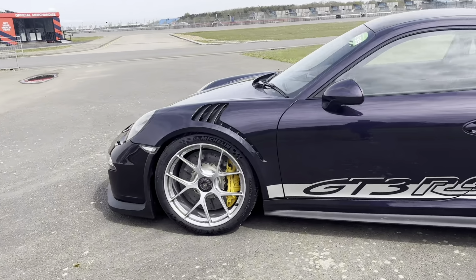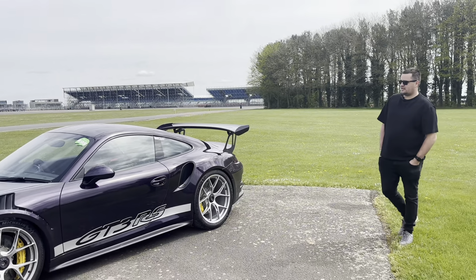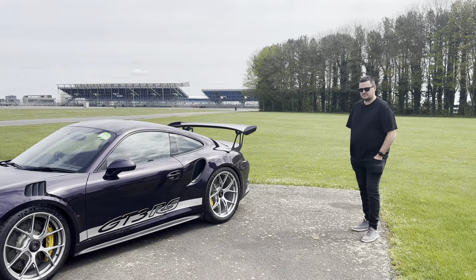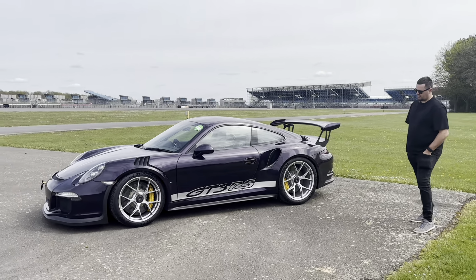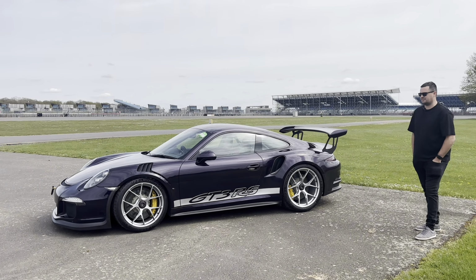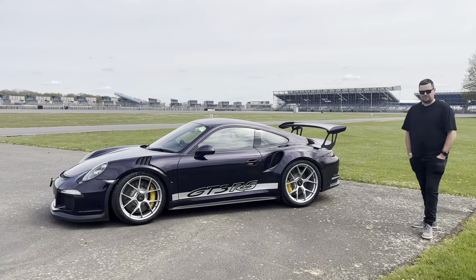Haven't you, mate? So Ben's had the car. How long have you had this car now, Ben? This was just a completely stock GT3 RS a few years ago, wasn't it? I picked it up 2.5 years ago now. Yeah. And then obviously it spent the first 6 months of its life white, and then it went to the green that we had. And then about September last year, we had it all peeled. And now it's gone back to this colour.